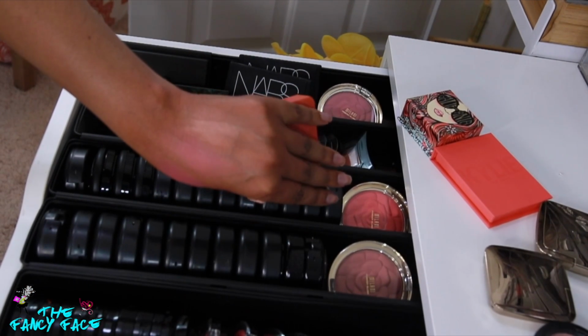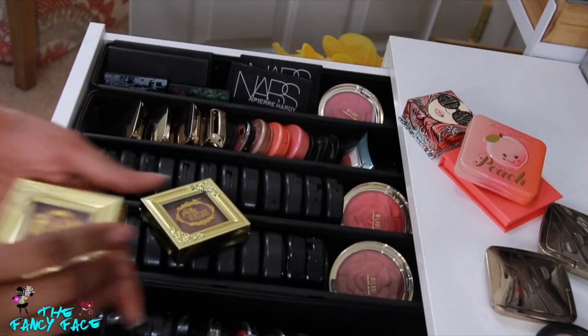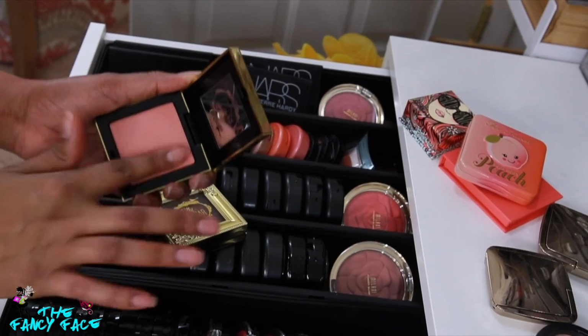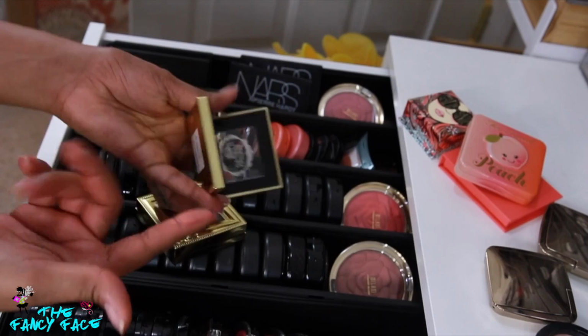So I keep it with some of my highlighters. And it's a very subtle, beautiful highlighter. I have these two from Pretty Vulgar, which I should have returned along with their eyeshadow palettes. I returned those eyeshadow palettes so fast. I wasn't in love. These blushes should have gone back.